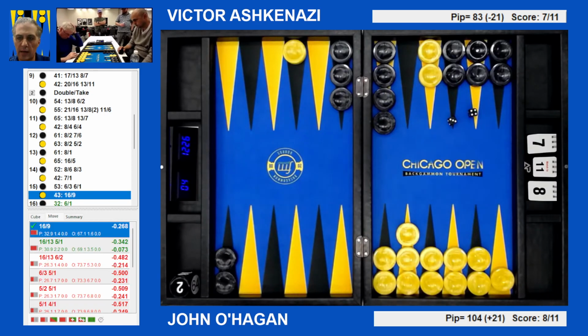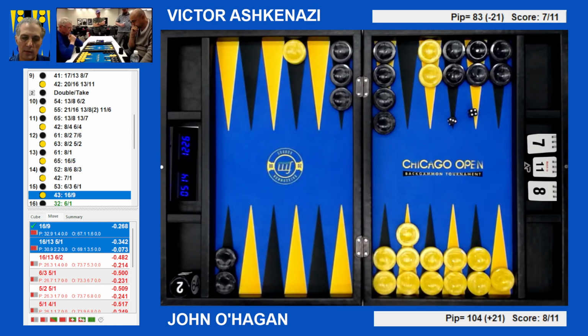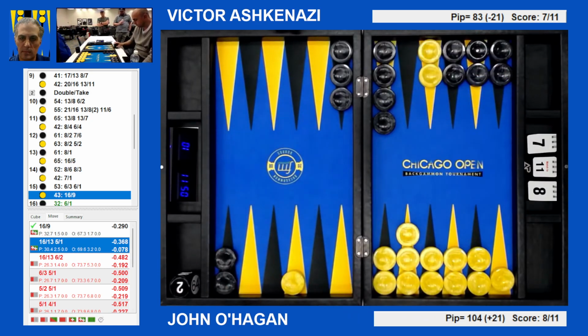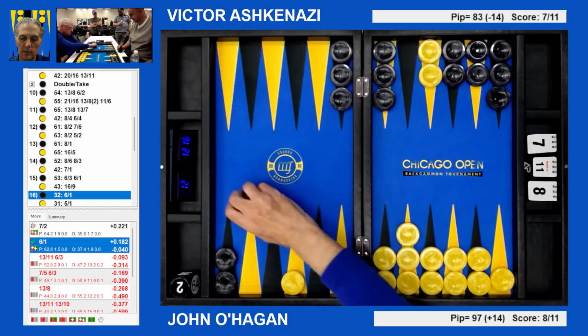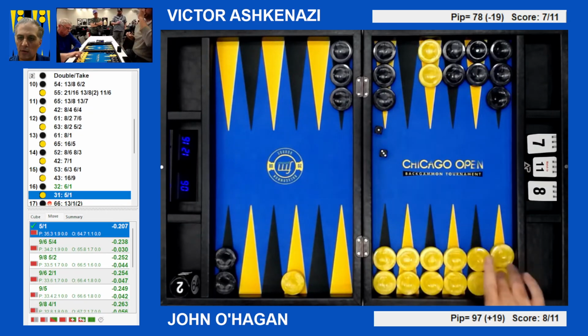Now John rolls a 4-3. He can make his board or he can just run. Looks like running is better. You don't want to leave a shot against a 4-point board. So now Victor rolls a 3-2. He can't break his midpoint and leave a shot. It's just too dangerous. Looks like XG says to play 7-2, even though it uses a 6.